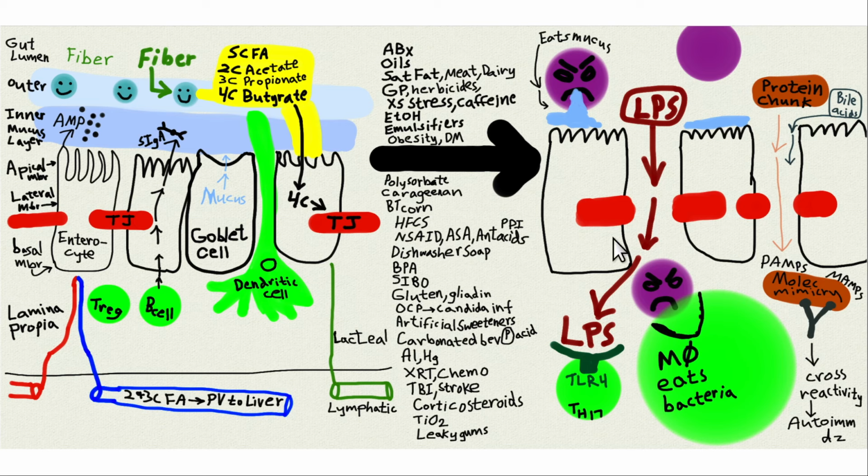And how do you prevent leaky gut? The most important thing is eat more fiber, because the fiber is converted into short-chain fatty acids, like the 4-carbon butyrate, by the good bacteria in the gut. And that's used by the enterocytes, the gut lining cells, to make tight junctions. And that'll prevent leaky gut. And then avoid all the things that are harmful to the bacteria, like antibiotics, oils. Avoid things that decrease blood supply to the gut, you know, chronic atherosclerosis, excessive stress, caffeine, etc.